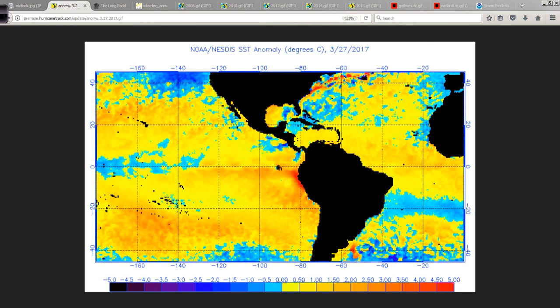You figure by the time we get to September, water temperatures will be at 80 degrees Fahrenheit or warmer, pretty much all over the place. Something like this, roughly, is how the 26 degrees Celsius or 80 degree Fahrenheit isotherm usually looks. By the time we get to September, anything inside that line is usually warm enough. It's a matter of how much above normal it will be, and we just don't know. Different climate models suggest different things.